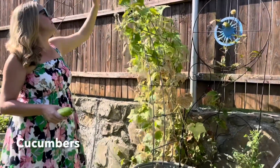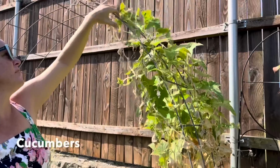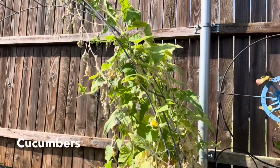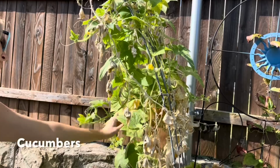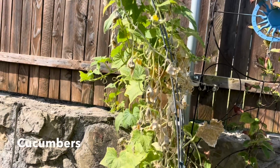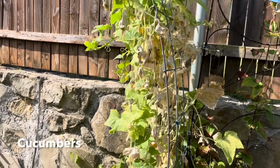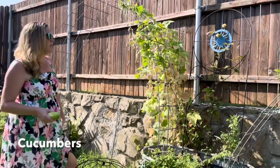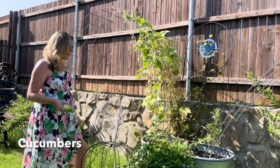I am trying to limp this along so that hopefully as the weather gets cooler late in the summer, I can get some more cucumbers off of it. I will say this has been really productive. I've probably gotten 20 cucumbers off this particular one this year. So yeah, it's done well. It just hasn't done as well as I would like.